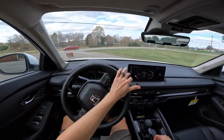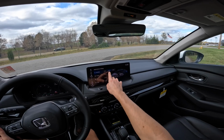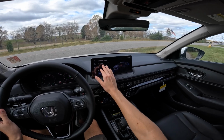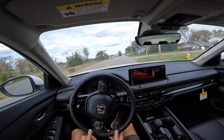And what is cool with the drive modes, if you go into individual, you can customize quite a lot for your powertrain. You have eco, normal, and sport. Steering feel, you can even have normal and sport. And then a few more for the hybrid system, as well as the gauge cluster. So pretty neat to see that. We'll just stick it in sport right now and get up to some speed.